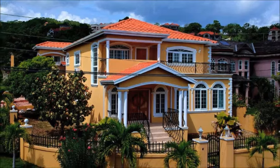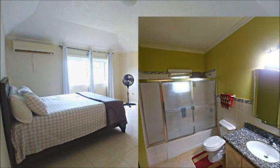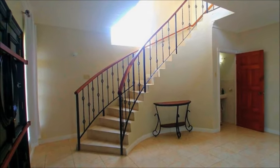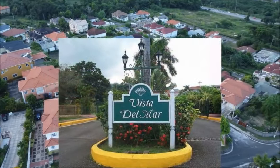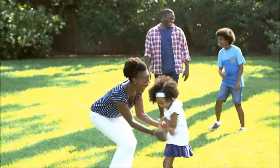We have here a semi-furnished 4-bedroom, 3.5 bathroom home for sale. It sits on 0.14 acres and comes with floor space of approximately 7,000 square feet. It is located in the gated community of Vista Del Mar in St. Ann. It is the perfect place to call home.